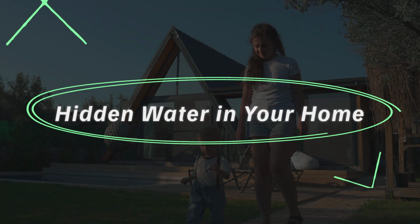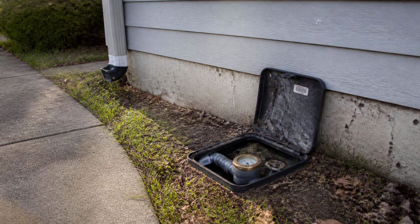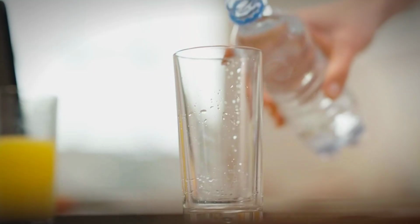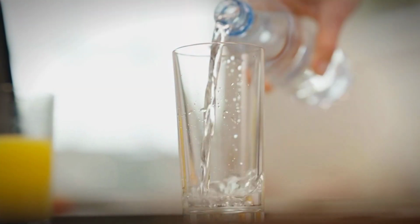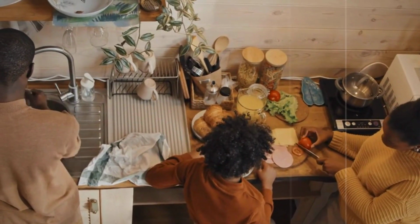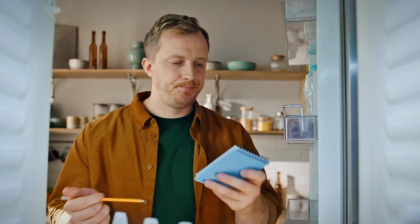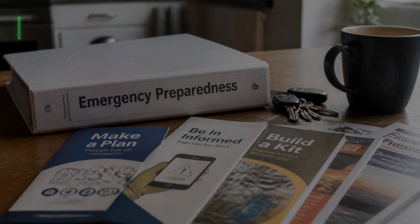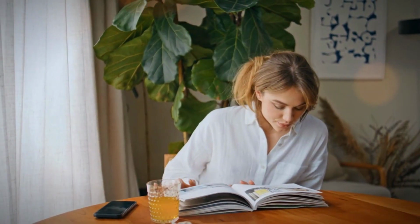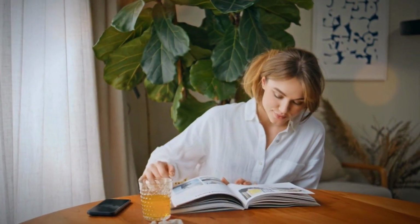Here is the reframe that changes everything. You have been thinking of your house as a place that receives water. It is actually a water storage system that came pre-filled, and you have been living inside it this whole time. So take a quick inventory with me, and every item on this list comes straight from FEMA's own emergency guidance, which means this is official, not some internet trick.